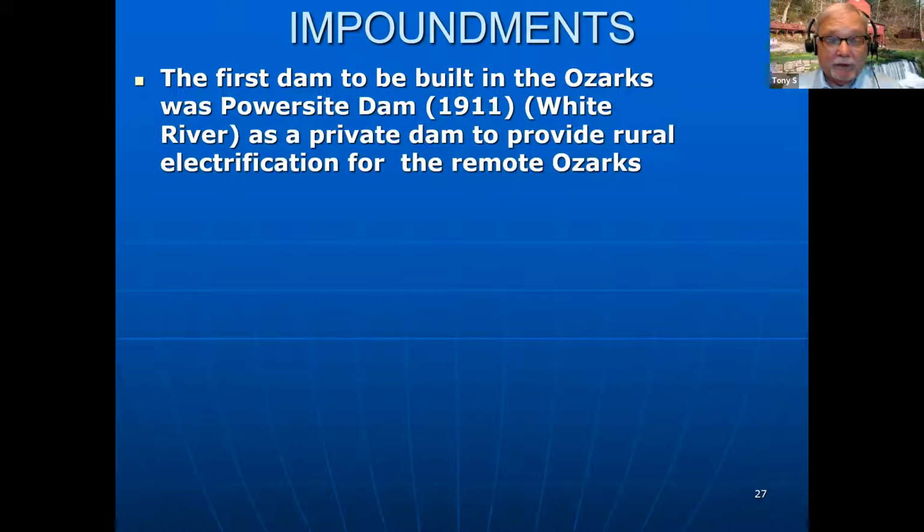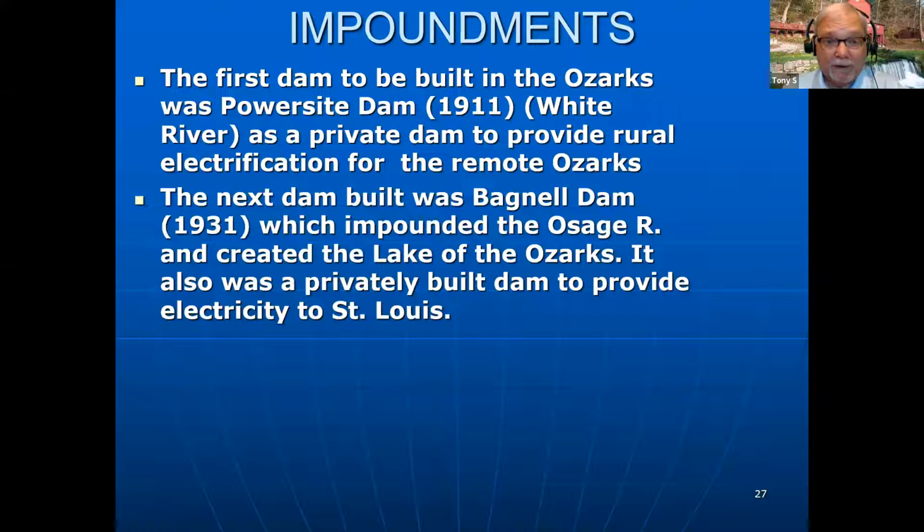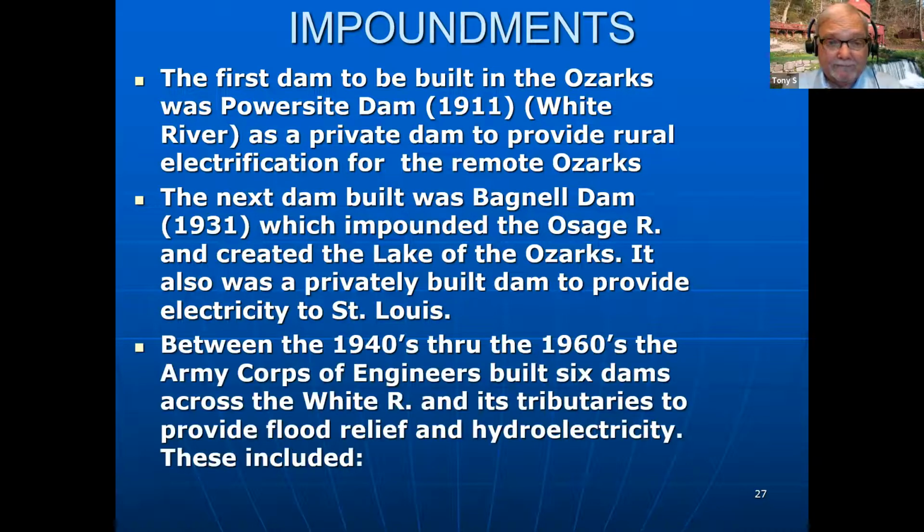The first dam to be built in the Ozarks wasn't built by the Army Corps of Engineers. It was actually built on the White River by an early electric company to provide electrification for that part of the Ozarks. And then the next one built was Bagnell Dam, also a privately built dam by the electric company, which now is called the Ameren Electric Company, which primarily provides electricity to the huge metropolis of St. Louis. And at that time, St. Louis was one of the biggest cities in the United States. But between the 1940s through the 1960s, the Army Corps of Engineers built 6 dams across the White River and its tributaries to provide flood relief, hydroelectricity, and also tourism.